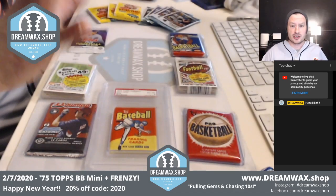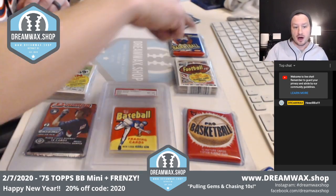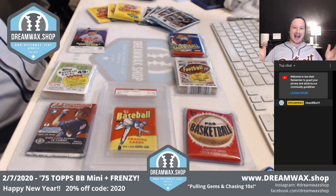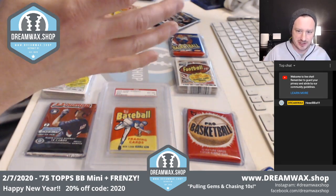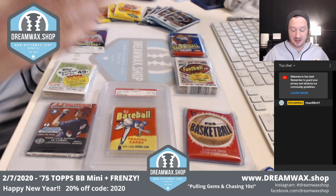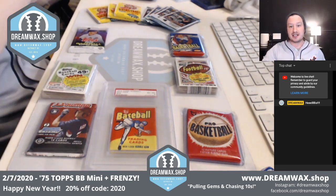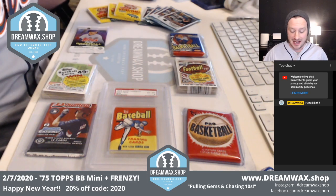For $5, you get 3 pulls. 3 pulls from this smorgasbord of wax goodness, of hidden treasure. We are excavating. We are going on the journey to find the gems buried under this wax magic. You get 3 pulls. Really, we get 3.5 because we loop the list. We put all the people who bought in on a list. You'll see in a minute. We rip, we pull, we randomize, and you get cards.